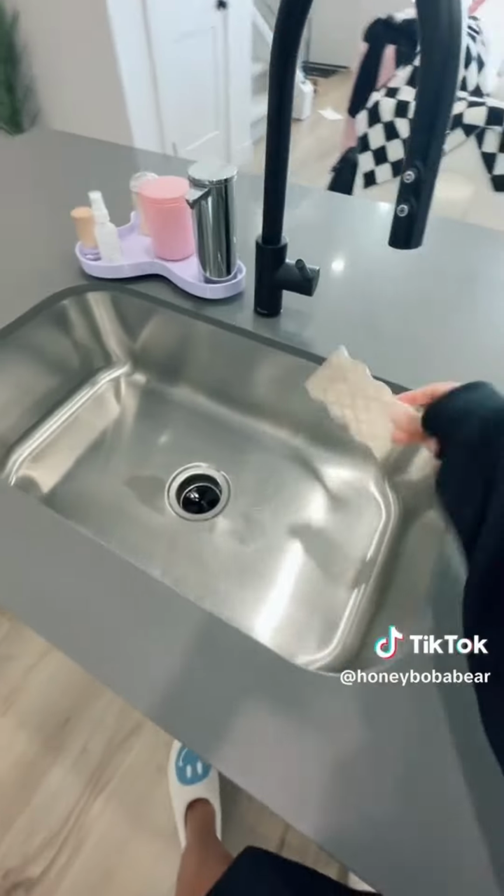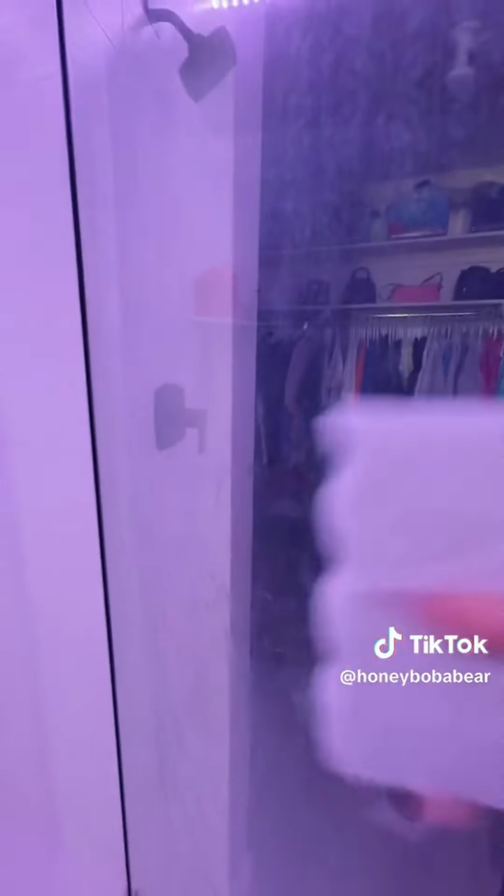All done, look how shiny my sink is. Last thing I want to refresh are my glass shower doors. Do you see how bad this is? I always keep one of these in my bathroom. Works on so many surfaces, especially these hard water stains. Might as well clean the shower. Ew. Okay, it looks good. The sponge does not. Trying to give it CPR, it's been through a lot.